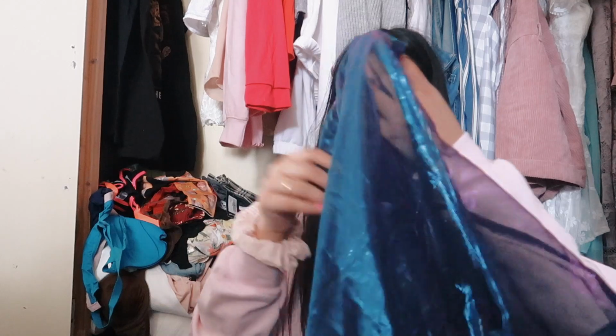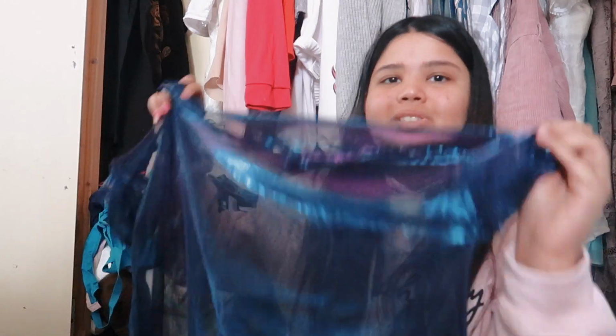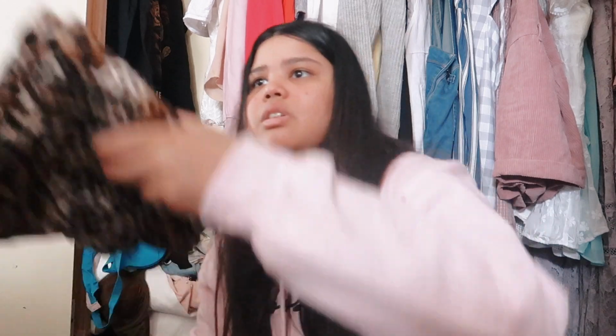I kind of want to keep this mesh top because it looks really cool. This would be such a cute festival top over a bralette or something, so I'm gonna keep it. Someone honestly take me to a festival. Dude, what the heck, this is so cute. Why have I never seen half of these clothing pieces?